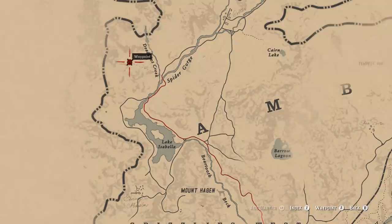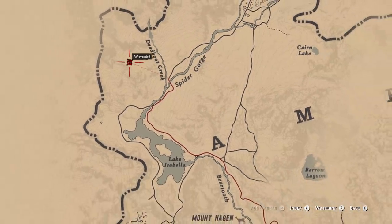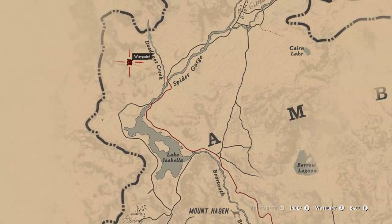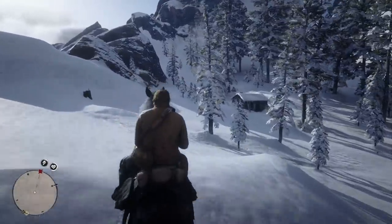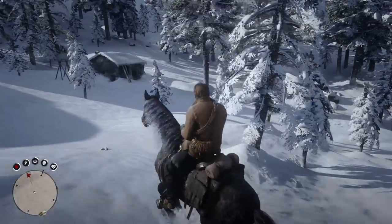To find Dormin Crest, you're going to want to head here on the map. It's just a ways north of Lake Isabella, which is just a bit northwest of Mount Hagen, which is just north of Mount Sham, which is just north of Strawberry. And if that's not enough direction, then just look at a map. It's quite off the beaten path, but if you set your map marker to exactly where I showed it, you shouldn't have a problem finding this place.